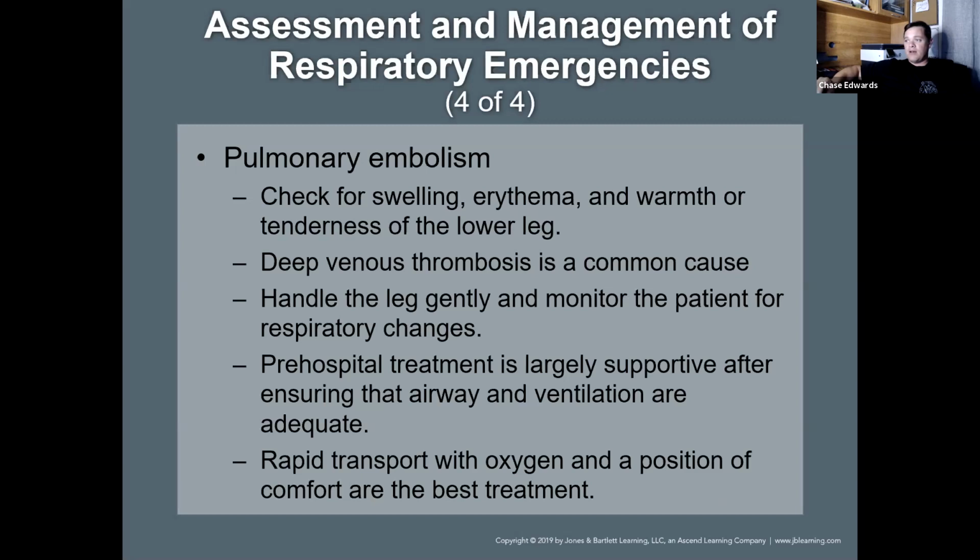So check for pulmonary embolism, check for that swelling, the erythema, and warmth or tenderness in the lower legs. That could be because of a DVT, right?